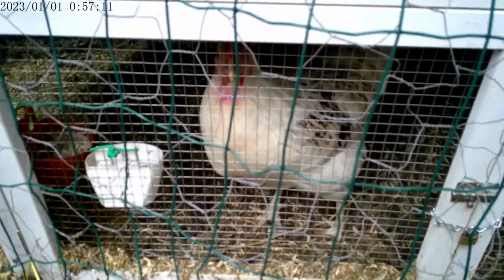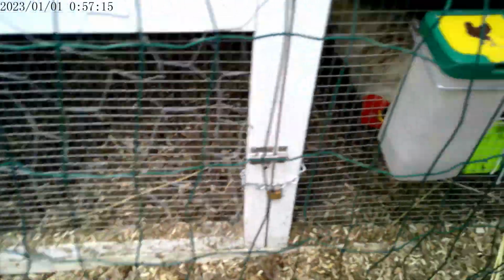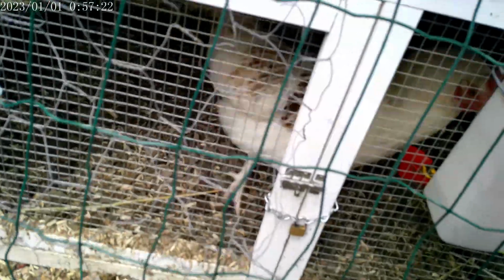Hello Ember. She was the chicken that broke her beak right down to her nose, and she is all healed and looking good and is as sassy as ever. And yeah, she'll be staying in there because the others pick on her.